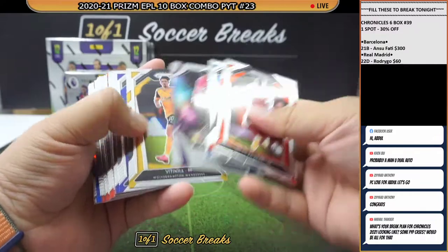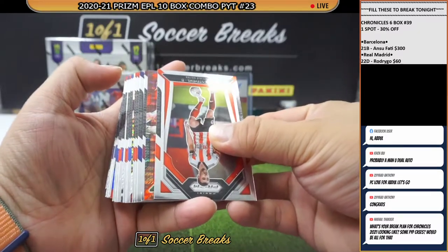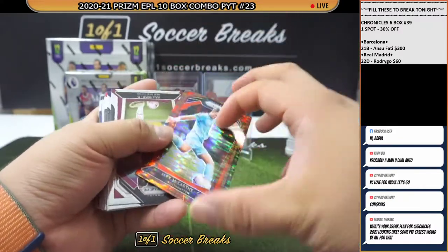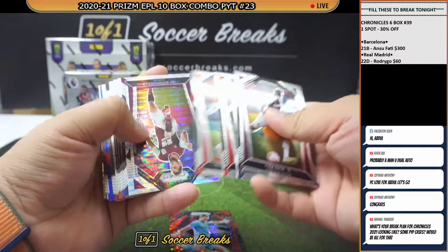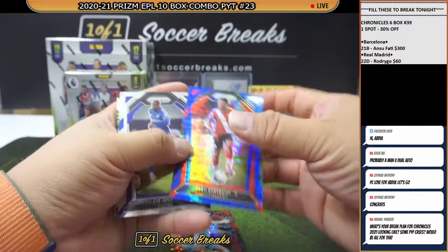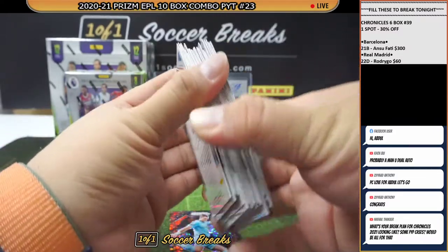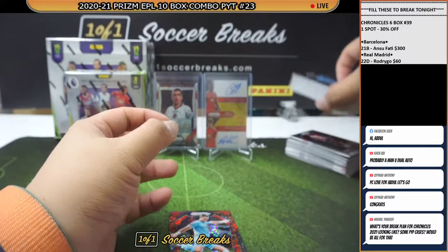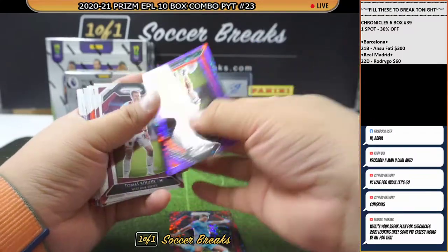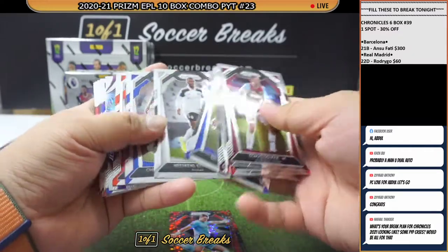Alright, fourth box of breakaway, and we got ourselves a bronze Alex McCarthy of Southampton, number 13 of 25. Jake Rodriguez. How about a Ryan Bertrand Blue for Southampton, number to 195? Giovanni Lo Celso. Oliver Norwood Purple, number 299. Kyle Butley.